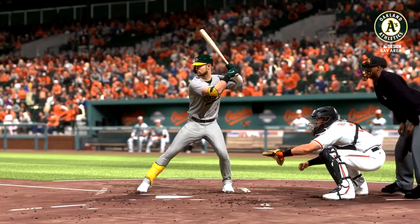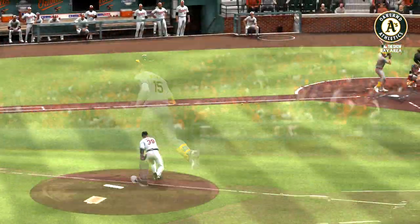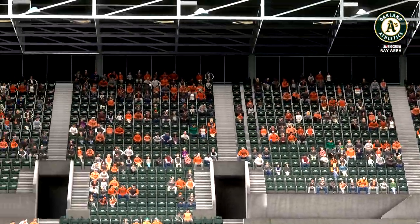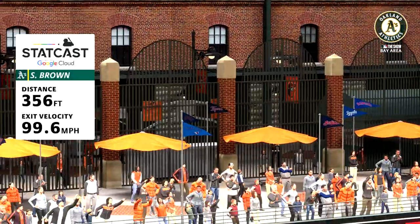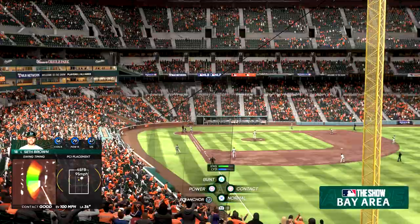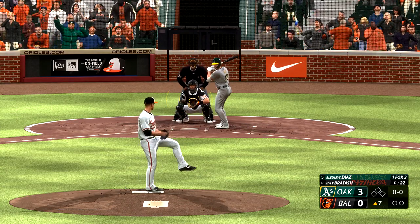Not every home run is a majestic blast off the bat, and even though he hit it pretty well, it was anything but a sure thing to get out. But today, the conditions were right. He got just enough of it, and I think the backspin really helped that thing carry. Next up for the A's, Aledmys Diaz.